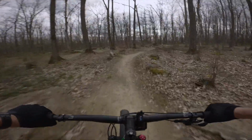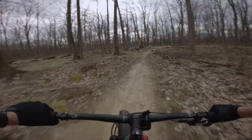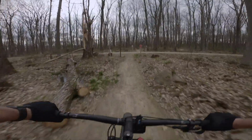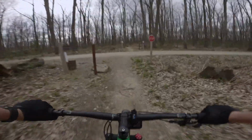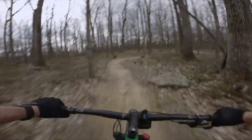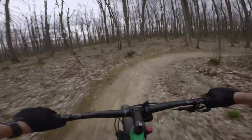Just amazing with these trails, such different personalities depending on the direction. Some people have never ridden certain trails any way other than one direction. I encourage you to try and ride them both. You'll be surprised what you like.